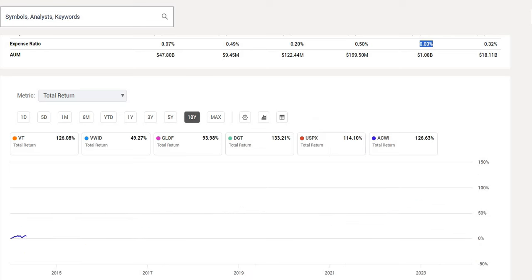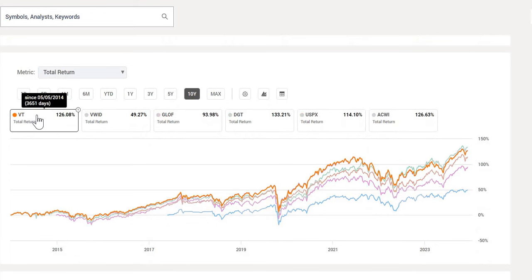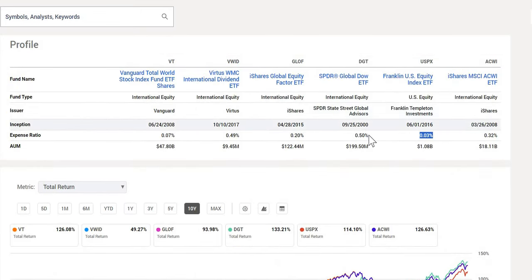When we expand it over the last 10 years, we do see that VT has outperformed all of them. However, in essentially the first place, we have DGT. Let's take a very quick look, but we do note that DGT does have a higher expense ratio at 0.5%.